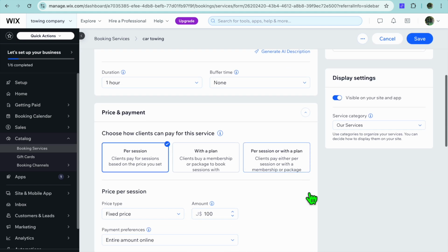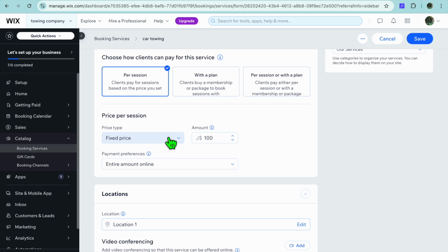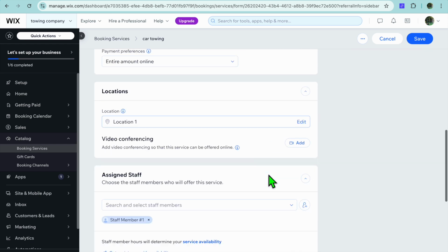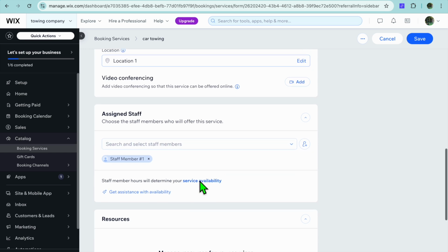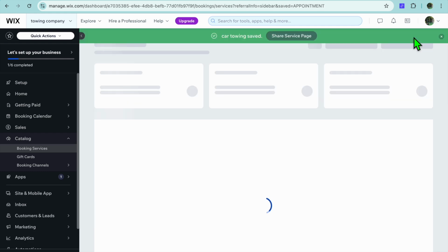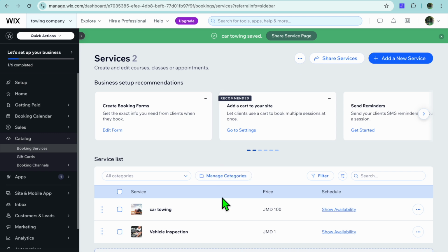Then you'll tap on add to page, and you can scroll down, select the duration, and you can also select the fee that you'll charge. So you can see fixed price, you can have a fixed price, or you can have varied price or custom price. Then you'll scroll down and you can assign this to different staff members at the bottom right there. Then you'll tap on save in the top right hand corner. And you would do this for all of the services that you're planning to offer.